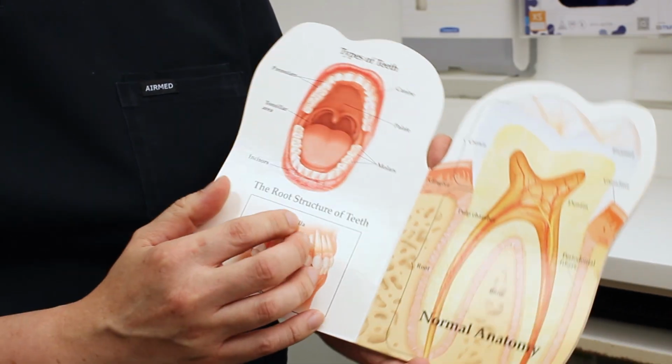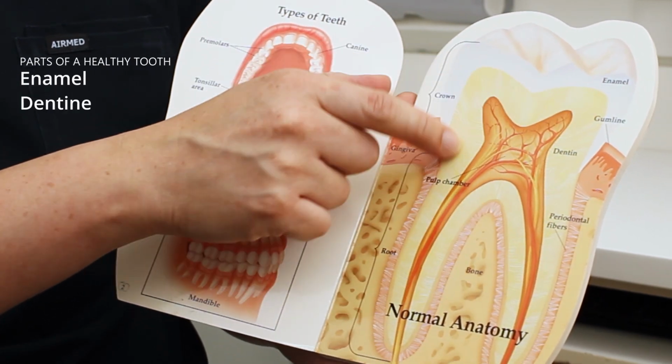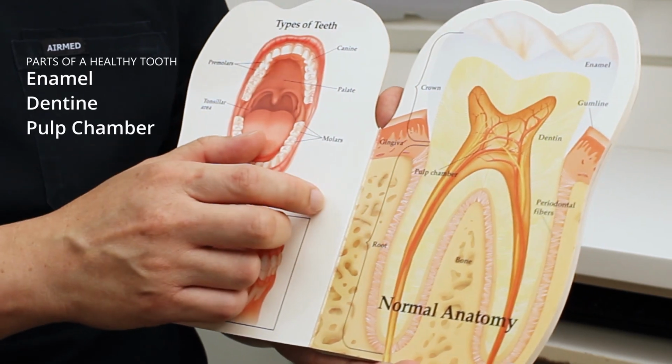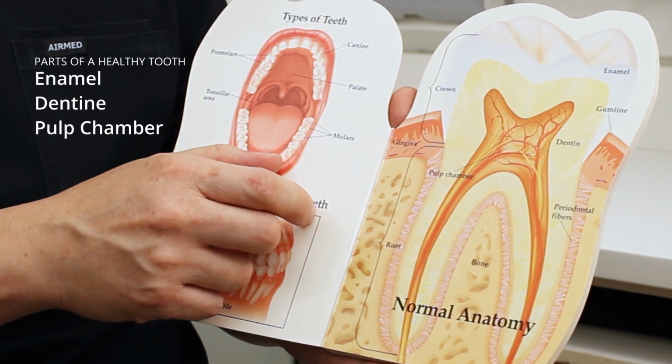To answer the question of why a tooth may need root canal treatment, the first thing we need to know is what's in a tooth. So if we look here at a healthy tooth, on the outside you have the white enamel of the tooth. Inside there is the dentine, which is the yellow part of the tooth, and then deep inside the tooth is the pulp chamber, where there are blood vessels, nerves, and some other sort of tissues that nourish the inside of your tooth.